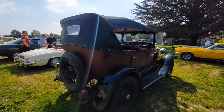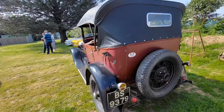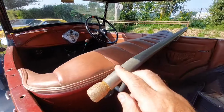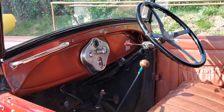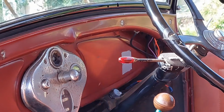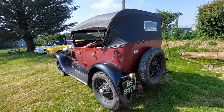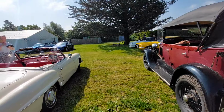I think I'm losing the plot thinking Uruguay's in Europe. Anyway, that's a beautiful car, isn't it? And an interesting history. Now we're going to look at a car that actually does come from Europe. Can't believe I said Uruguay. I'll never live that one down.